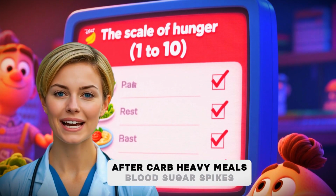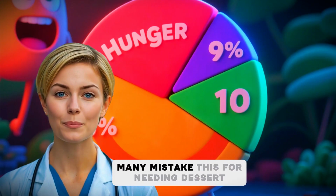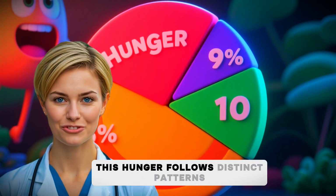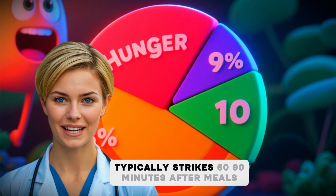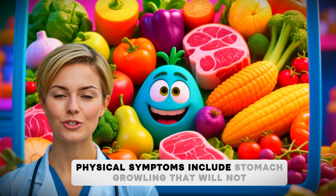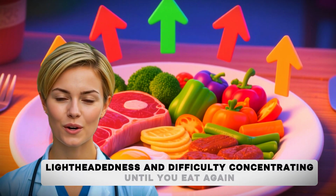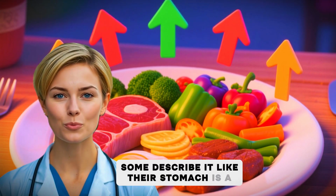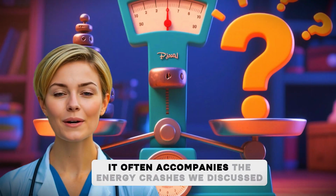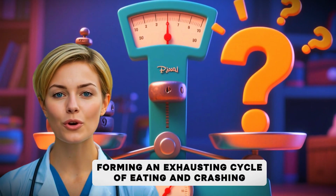After carb-heavy meals, blood sugar spikes then crashes rapidly, intensifying hunger pangs. Many mistake this for needing dessert when their body actually needs stable nutrition. This hunger follows distinct patterns. It typically strikes 60-90 minutes after meals rather than gradually building. Physical symptoms include stomach growling that will not stop, lightheadedness, and difficulty concentrating until you eat again. Some describe it like their stomach is a bottomless pit that could keep eating past comfortable fullness. It often accompanies the energy crashes we discussed earlier, forming an exhausting cycle of eating and crashing throughout the day.